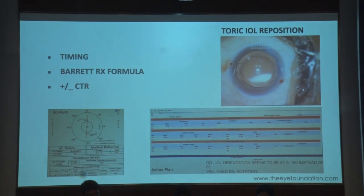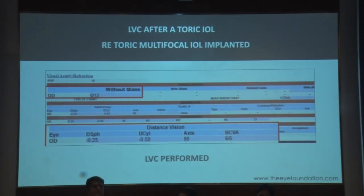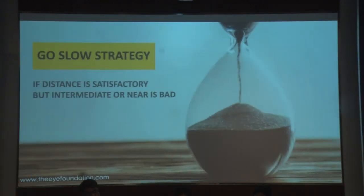Now, if it is a toric IOL which is sitting there and it is bothering, then we could use the Barrett treatment formula or astigmatifix.com, and decide whether you're going to do bioptics for this patient, or rotate the IOL, or do an IOL exchange. It tells you and you follow it accordingly. But if you're doing a toric rotation, sometimes in a high myope you would want to put a CTR2, because these capsular bags are larger bags. But when you know that in spite of it you're going to have a residual, you might as well do a laser vision correction right away rather than doing mix and match.